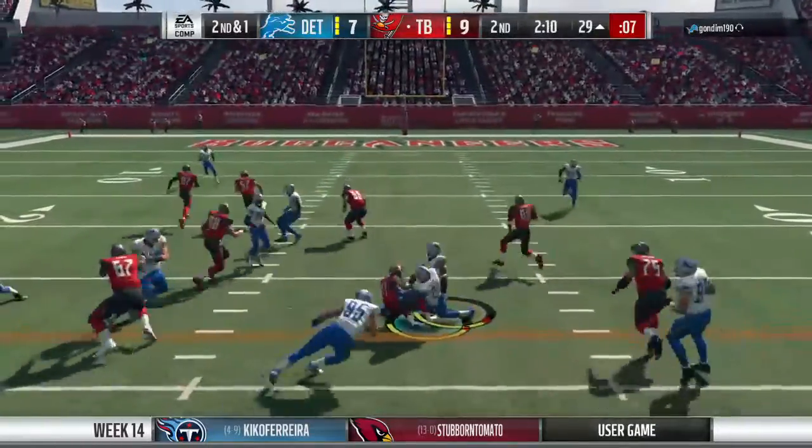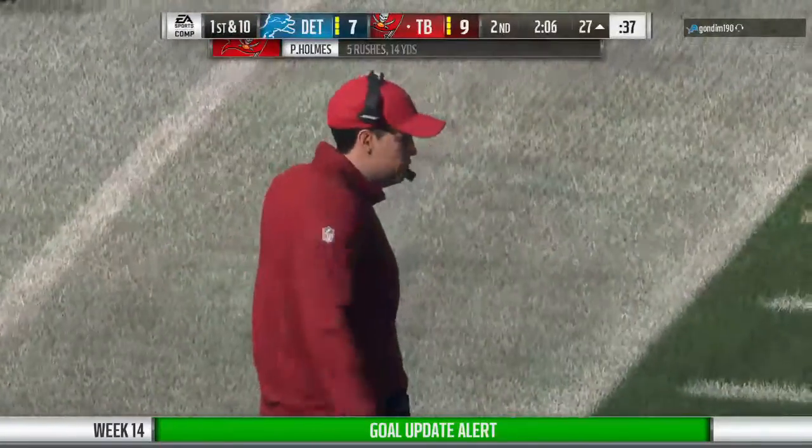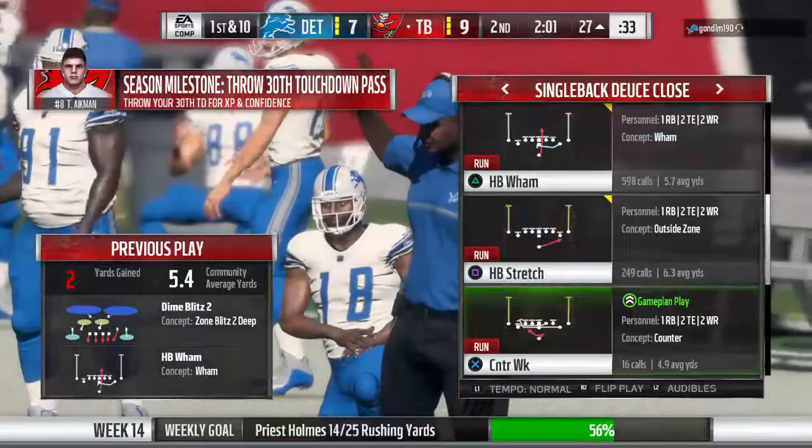And they give this time to the tailback. And he'll be brought down at the 27-yard line. 2 yards on the pickup there, but it's enough to give him a new set of downs.